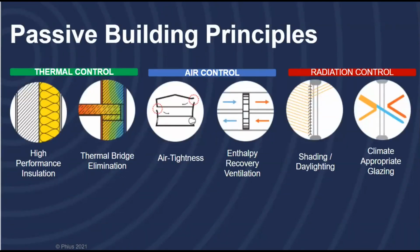So, passive building principles. Hopefully a lot of you have seen slides similar to this before, but we're looking at high performance insulation, eliminating thermal bridges, getting air tightness included in the buildings, and then including shading and daylighting strategies, as well as appropriate climate specific glazing to try to get these projects to perform really well. Those are the envelope related measures. Enthalpy recovery ventilation or heat recovery ventilation is more of a mechanical system that we'll talk more about on Thursday.